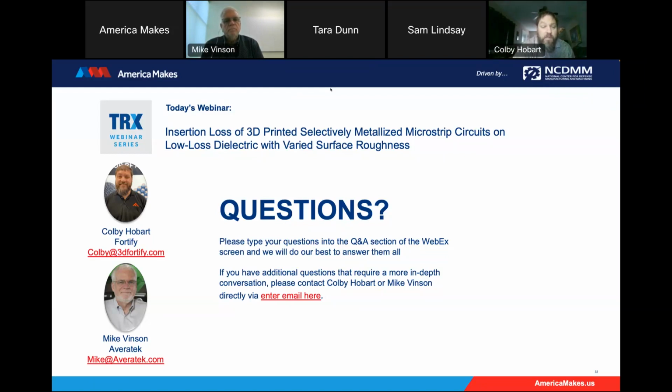However, given that chart that we showed with the roughest sample and the thinnest sample exactly on top of each other through 10 gigahertz, I'm quite confident that going thinner will prove the same, that our periodicity and our roughness makes it such that going rough has essentially no effect on the insertion loss of the system.